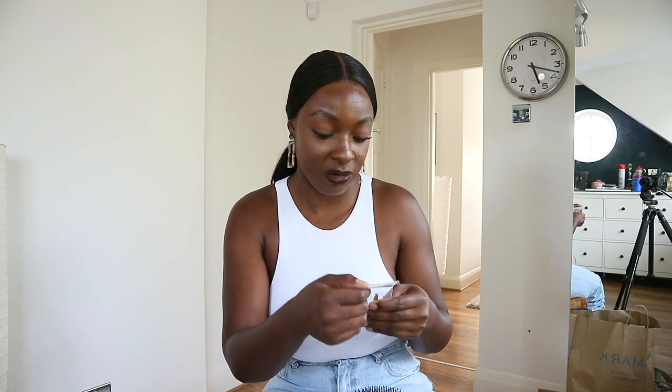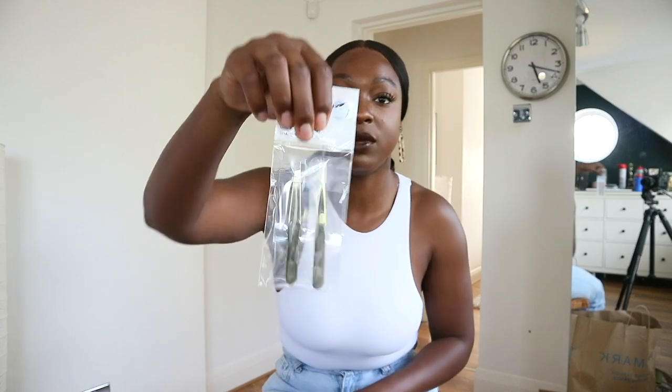I picked up some new tweezers. Nothing major, literally. Some really nice gold tweezers, £1. I got the angled ones and the pointy ones.